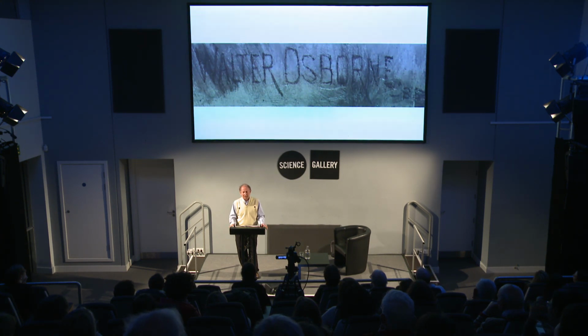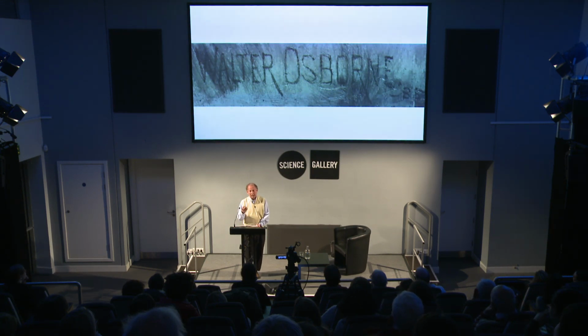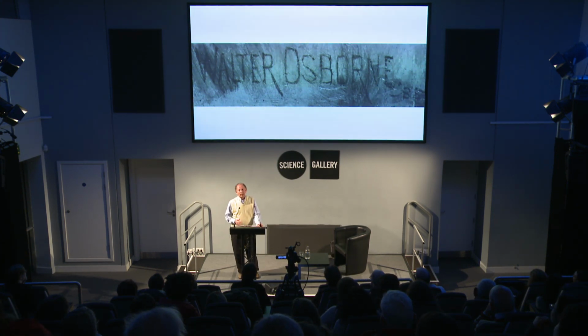And that's where infrared photography comes in. Infrared has an ability, not in every case, but in a lot of cases, to penetrate upper layers and photograph things in the lower layers. And it's only under infrared light that you can see this 85.